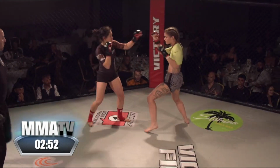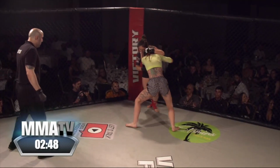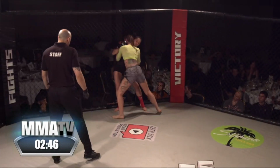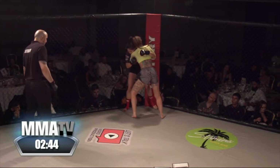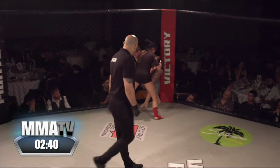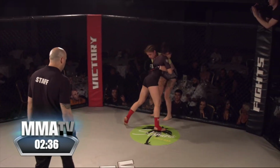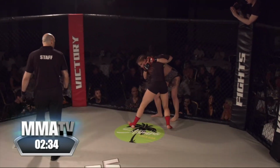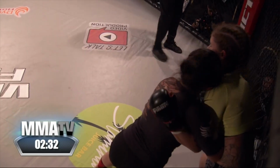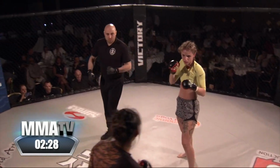Heavy leather being traded in this amateur MMA bout. As we said, when it comes to these amateur bouts, usually starting off so aggressive. Always great to see. Love the action. Suzanne looking to push Cecily up against the cage, keep her there and try and wear her down. So it was a good tactic in the first round. Well out by Cecily.